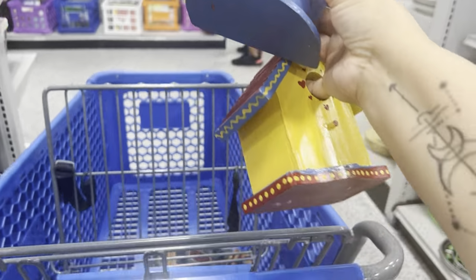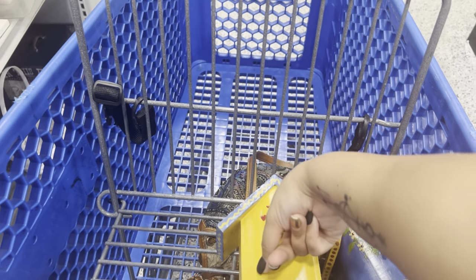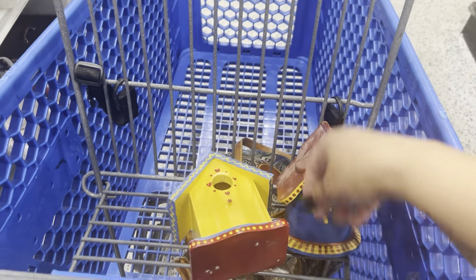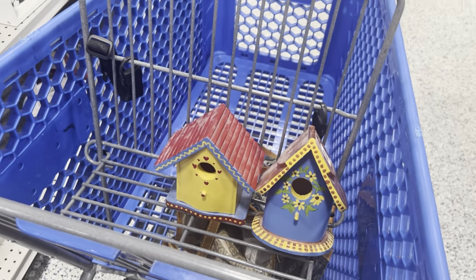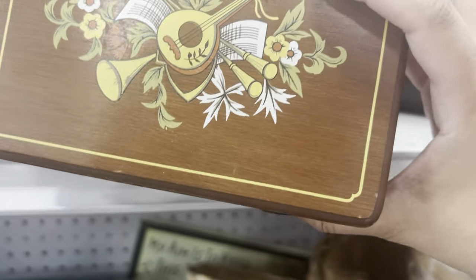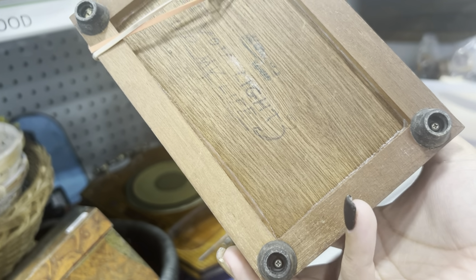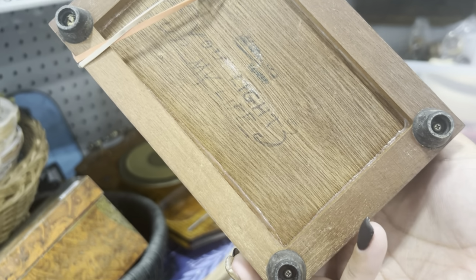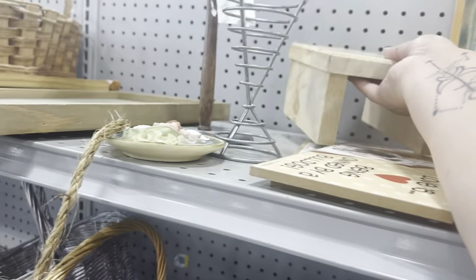I liked them yesterday. I don't see why I don't like them today. I think somebody might want birdhouses. They're really cute for 99 cents. This is really nice. It's very old. You light up my life. Oh, it's broken. Just fix it, but it's okay.